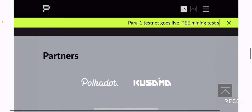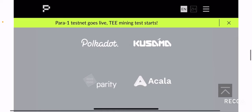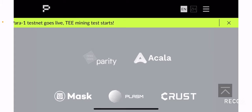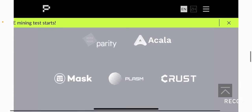Now we're going to the partner section. They're partnered with several big giants. Obviously, they're trying to be on the Polkadot blockchain, but they're also aiming to have the Phala network available on the Kusama blockchain as well. Apart from that, Parity is the parent company for both Polkadot and Kusama. Phala network is a very popular network that's also aiming to become a parachain on the Polkadot blockchain. Phala's sister project Karura is on the Kusama blockchain.